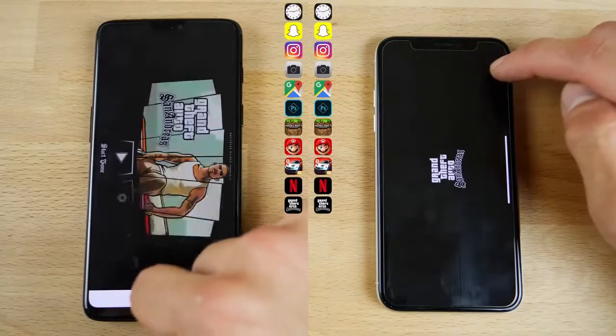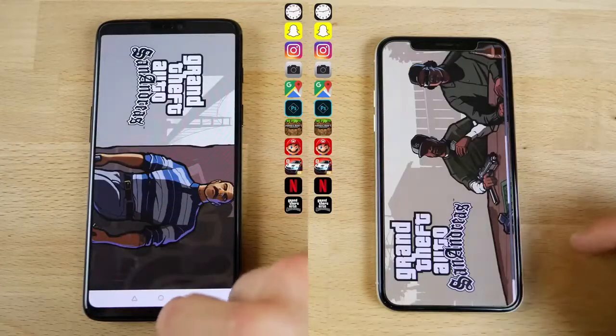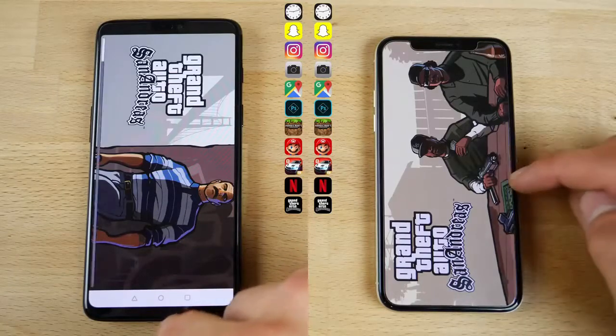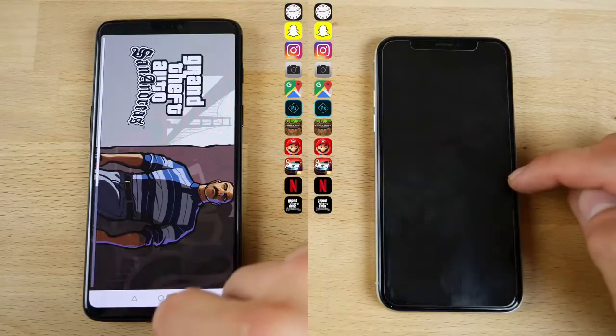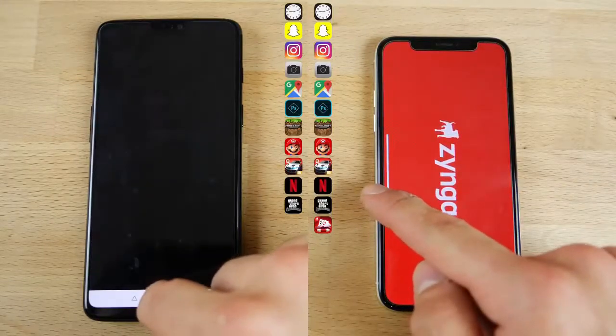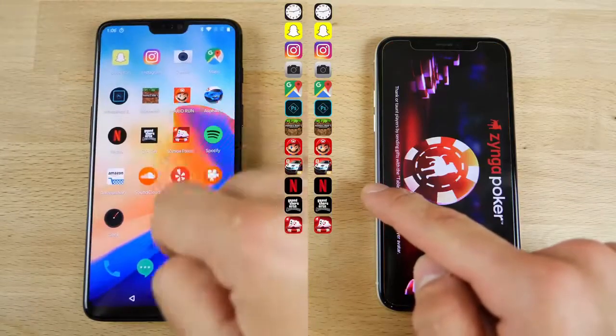iOS 11.4, in my opinion, loads things a little bit better. It's just smoother. The RAM management to me personally seemed better. That's why I chose it for this video, and I think the results will speak for themselves. So the iPhone starts to pull ahead a little bit, and the OnePlus 6 again right behind it.